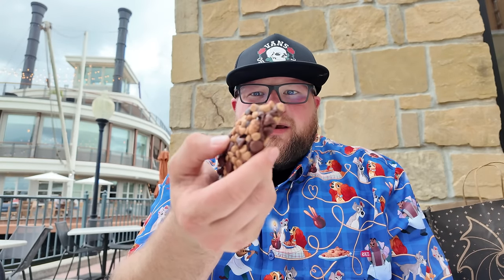I appreciate that it's not overly peanut butter, you know what I mean? It's got a nice swirl in there, and I love the combination of the chips on top. It's very good, very soft. I like it. It's a very good cookie.